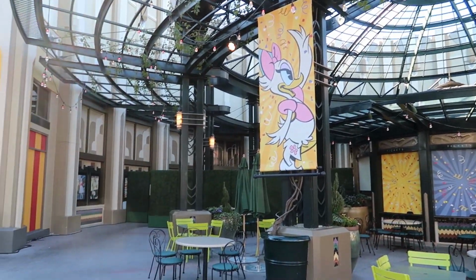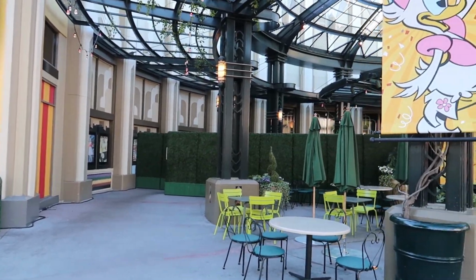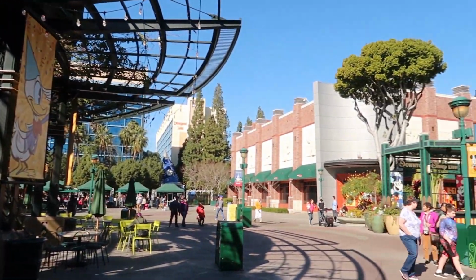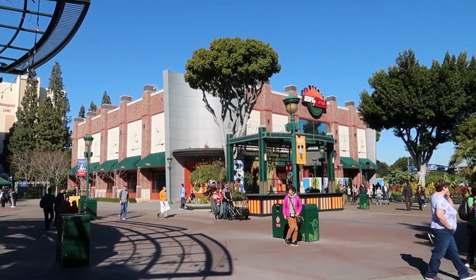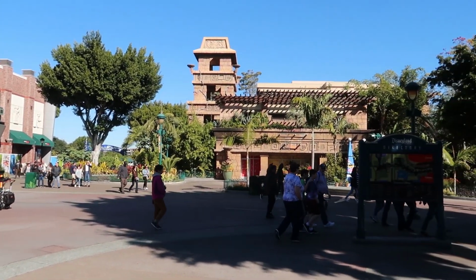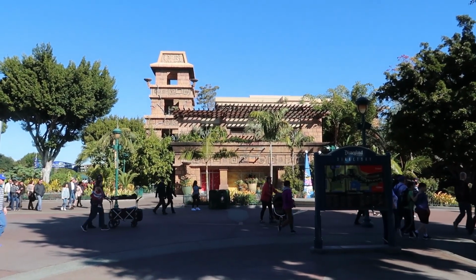Still not a lot going on over here at the movie theater. They still got it blocked off with the green camouflage. They got some nice murals and paintings for the Mickeys. Get your ears on. ESPN Zone still closed down. I don't know what's gonna come back in that spot. We'll see. Only time will tell. And Rainforest Cafe, hopefully that comes back. I don't think ESPN Zone will, but maybe Rainforest Cafe will.